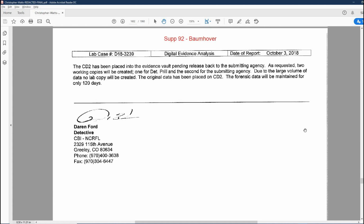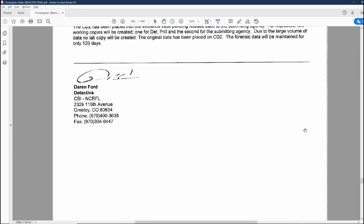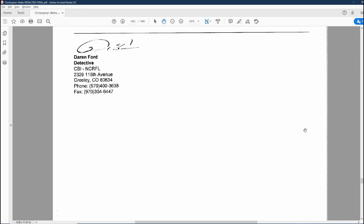The CD2 has been placed into the evidence vault pending release back to the submitting agency. As requested, 2 working copies will be created, one for Detective Prill and the second for submitting agency. Due to the large volume of data, no lab copy will be created. The original data has been placed on CD2. The forensic data will be maintained for only 120 days. And this is signed by Darren Ford, Detective CBI.